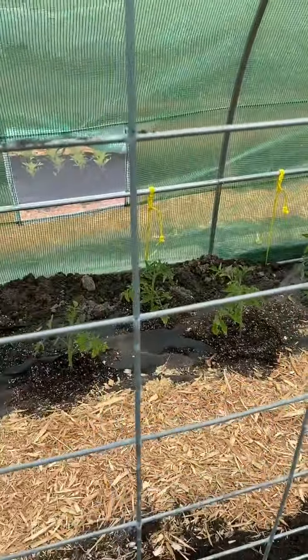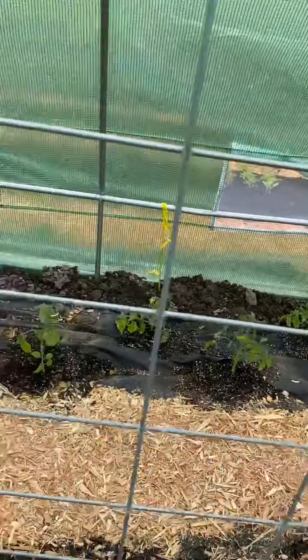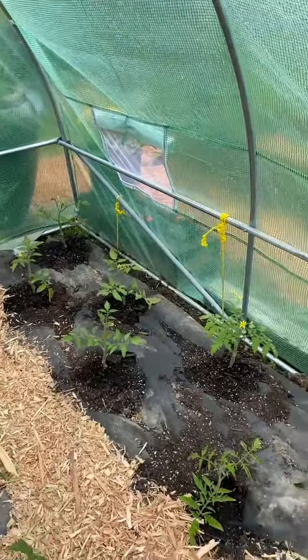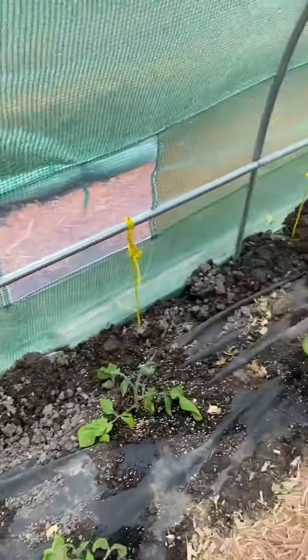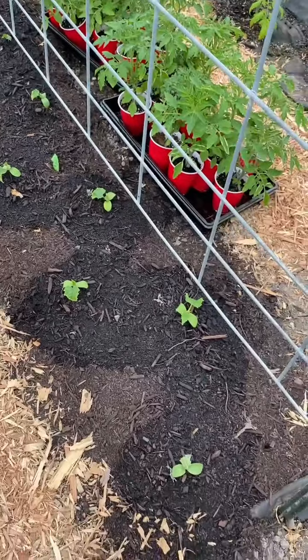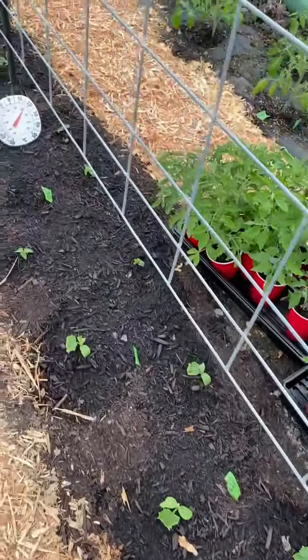And then I've got my Joan Flan that I grew 72 of. I only kept 4. So those will be wonderful. And over there, I've got some sun golds, some brandy wines, and some beef steak. And everything really seems to be perking up quite nicely now. And then a few different varieties of cucumbers that I transplanted just a few days ago.